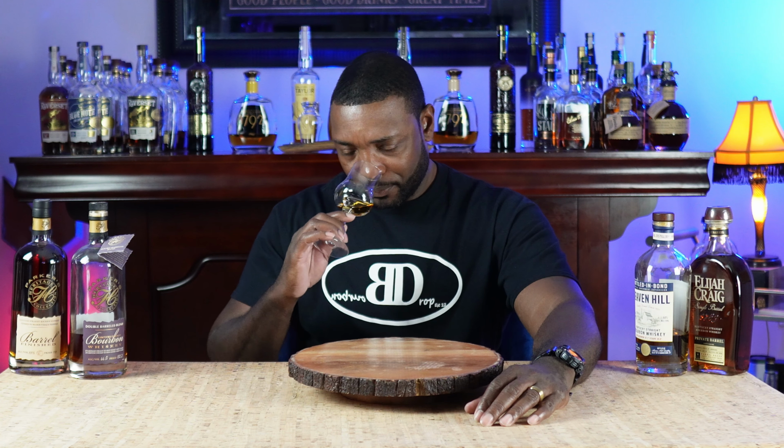Still that Heaven Hill dusty oak note. And I'm deep in the glass. Yeah, the deeper I get in the glass, the more I smell ethanol. And that's pretty much it. We'll go back into the palate one more time. Yeah, medium mouthfeel. It's got a sugary, buttery honey on the palate. It almost has, which I don't like, a black licorice on the mid.